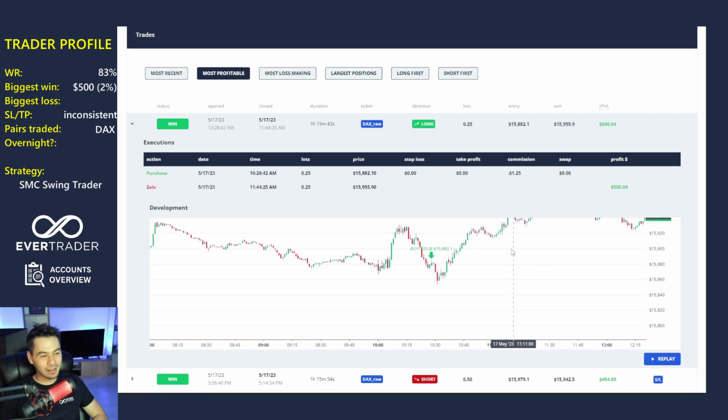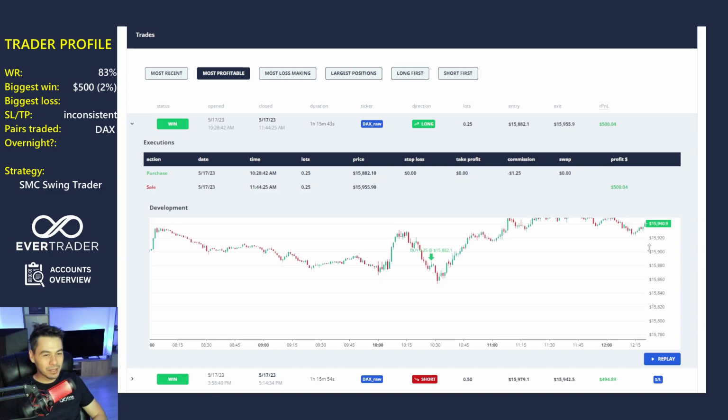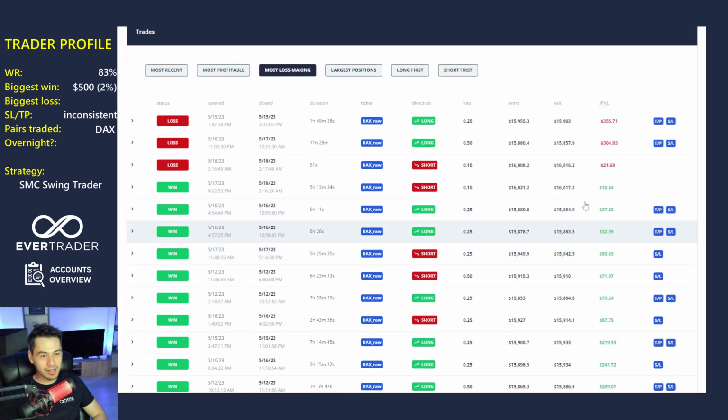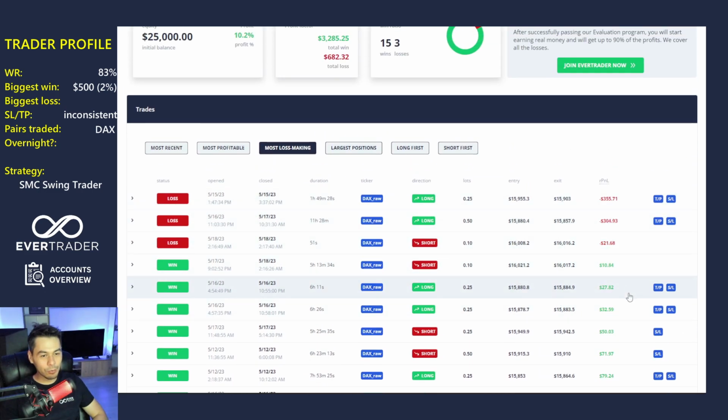Nothing wrong with that. And yes, I love the entry, and I don't love the fact that he didn't have a stop loss, but judging by the profit, he wasn't in quite any substantial drawdown here. So awesome trade. Let's see his most loss-making trade, and then we are going to be moving to the next phase. As you can see, not really much in the losing trades department.